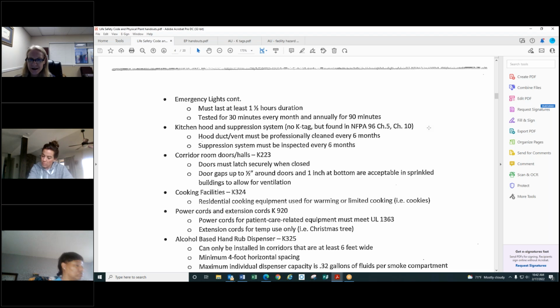And it says that the hood ducts and the vents must be professionally cleaned every 6 months. Obviously, we want to be cleaning them off often, but they have to be professionally cleaned every 6 months. And when the Life Safety Code inspector comes in, they're going to check those dates and make sure that you have a document to prove that they were there every 6 months. And then the actual suppression system, so that sprinkler system that's over anything that has a flame in your kitchen hood system, those have to be inspected every 6 months as well. So the rest of your sprinkler system in your building, once a year, but the suppression system, the Ansul system in your kitchen, is every 6 months. Again, have documentation, hire a professional to come out and do that.